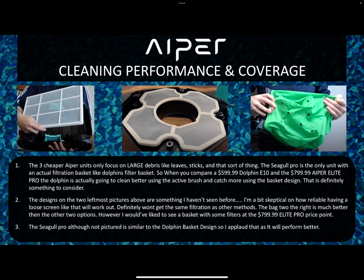And then the bullets are just going over basically what I mentioned before, but I'm a little skeptical on how reliable these screens are. The Aipers are definitely focused more on getting the larger debris, like leaves and bigger dirt. When your pool's clean, it's not going to get the fine sediment. That stuff's going to go right through this thing. So it's hard to tell.